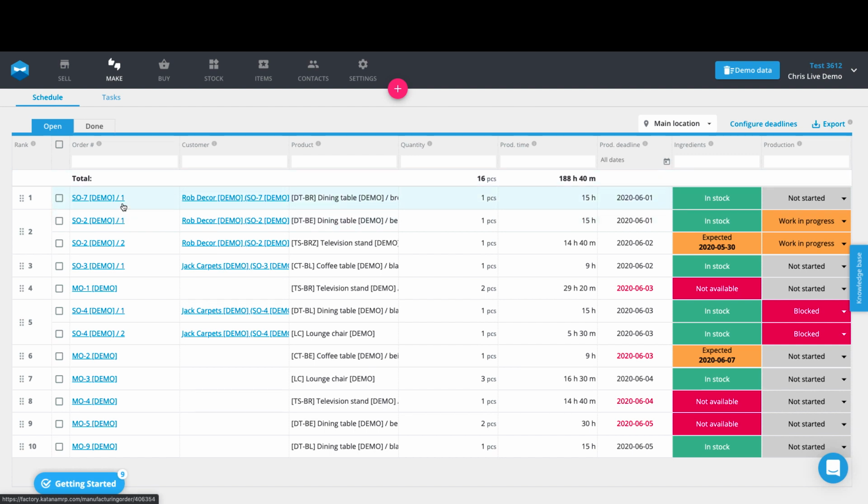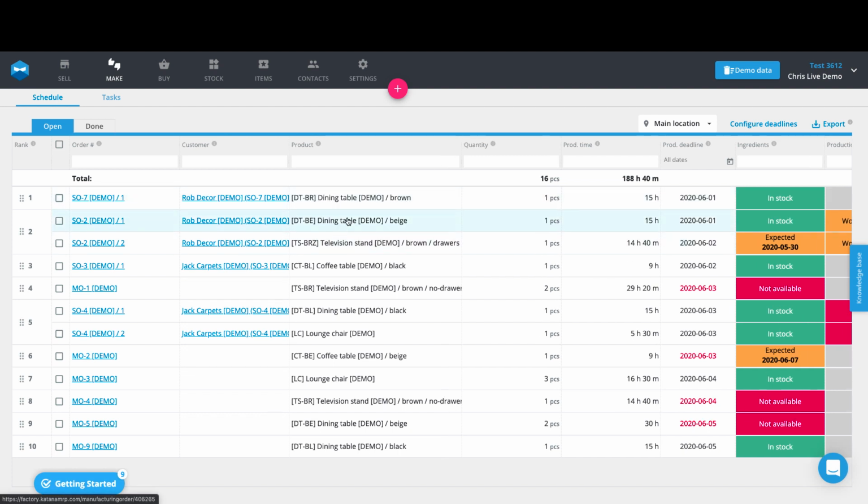So in this queue, each manufacturing order is a single product, and you can drag and drop them in the exact same manner and have it book your materials differently. A good example of this would be, let's say, this beige dining room table, which is in this part of the list for 1 unit, which currently has its materials in stock, so we can start production on it right now. But we've got another one that's further down the list, which is the same product, therefore it uses the same exact materials, with a major difference being that it's currently for 2 pieces and it doesn't have any materials available.